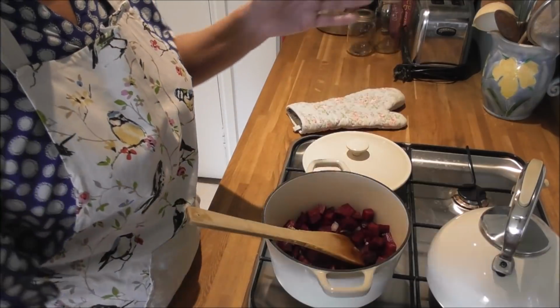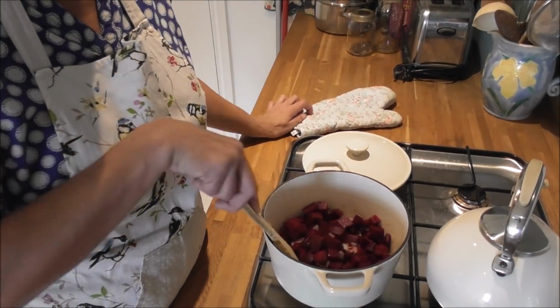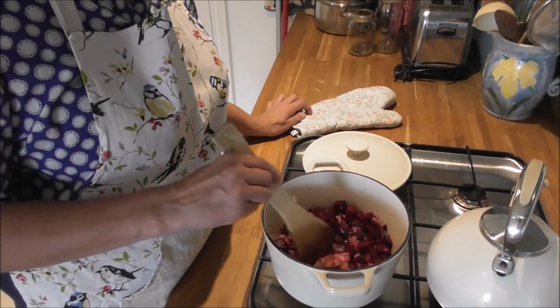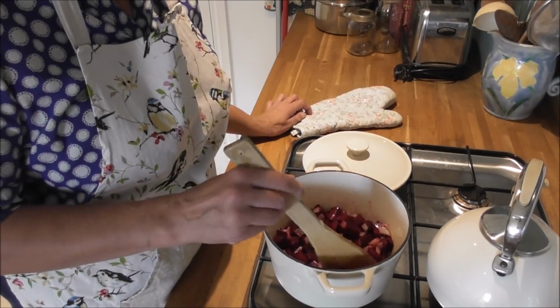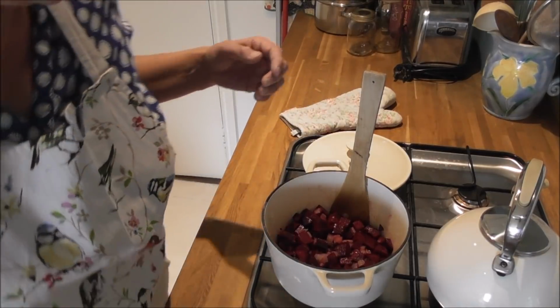You know, how many other foods give us such a beautifully deep, intense, purpley red as beetroots? Oh, I'm giddy. I'm already salivating at the thought of eating this.